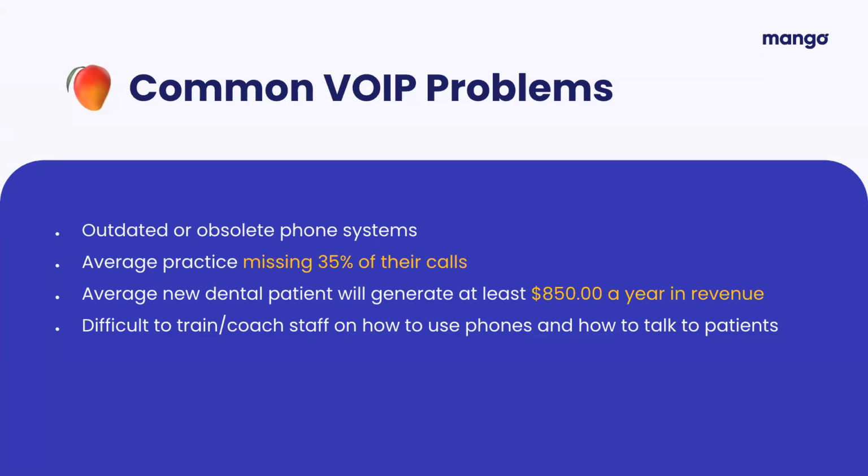And aside from just dropped calls and just old service, as you can see here in the bullet points that we have, a lot of them have outdated or obsolete phone systems, meaning they either inherited an old phone system or they just bought whatever was available to them, what was local, what was easy, what was simple, and it didn't turn out to be that simple or easy. It was actually complicated and tends to be outdated, right?